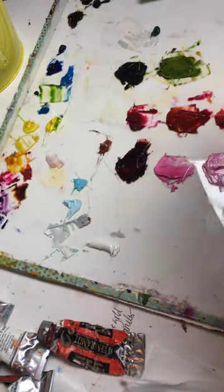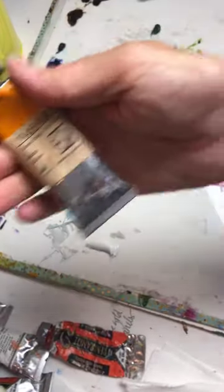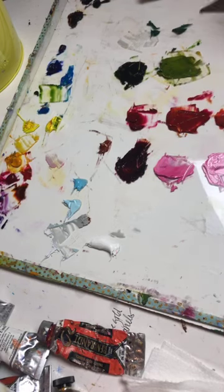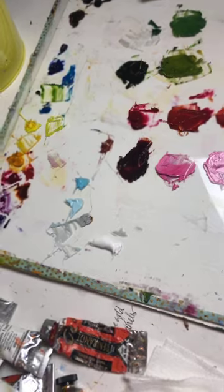Oh, here's my permanent rose. I was hanging out with the Indian yellow. I need more of both of those. Here's my Indian yellow. So this is cobalt green. This is a completely different green, and I like it. It's just something different. I'm gonna mix it with some lemon yellow.